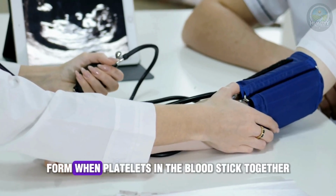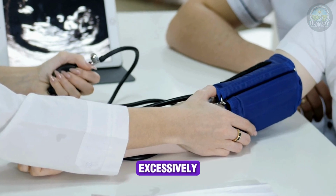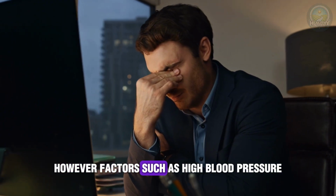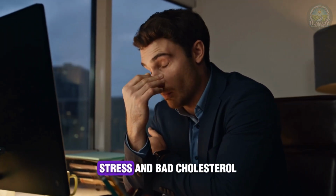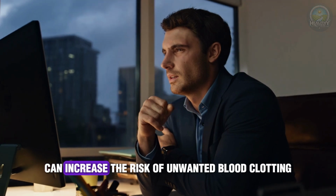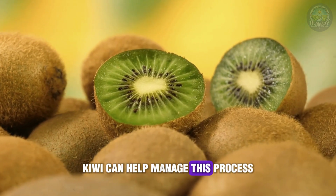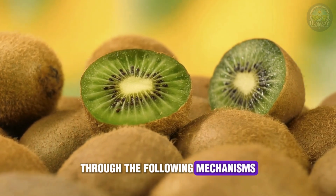Blood clots form when platelets in the blood stick together excessively, especially when blood vessels are damaged or inflamed. However, factors such as high blood pressure, stress, and bad cholesterol can increase the risk of unwanted blood clotting. Kiwi can help manage this process through the following mechanisms.